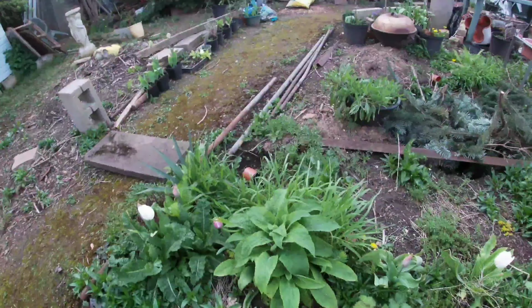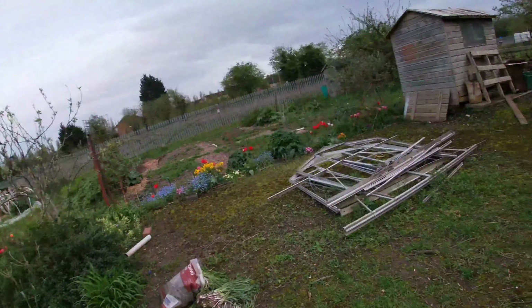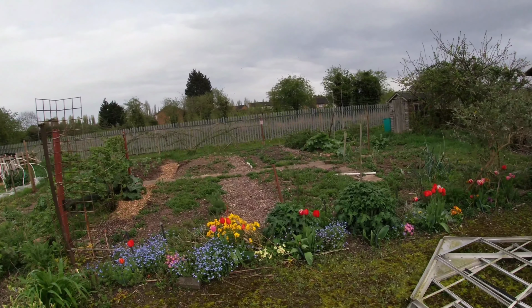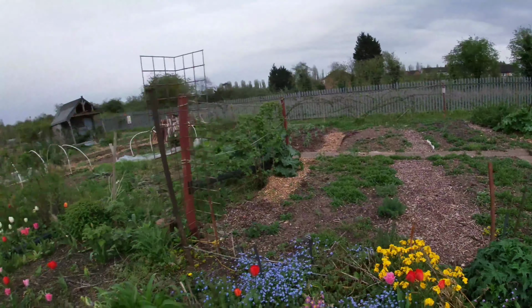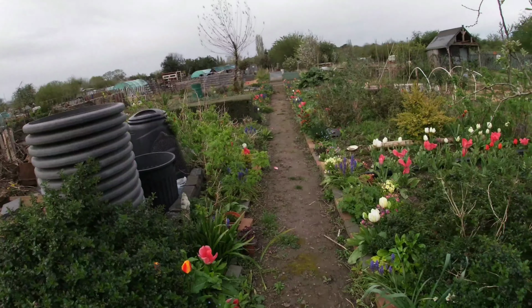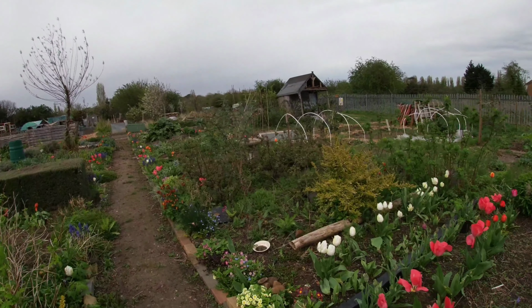However, I need to weed this bit. That's one of the few places I've not weeded. But I like the way the forget-me-not mixes in. See, that's the wallflower. That's what I need, loads of wallflower down here to get the yellow in there. I love the forget-me-nots though. I think I need more forget-me-nots around. So I might dig them up and move them.